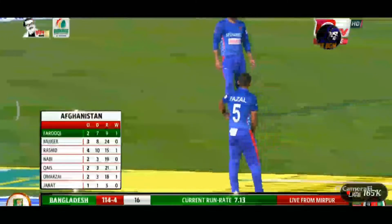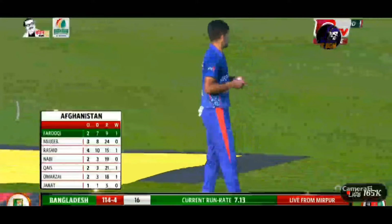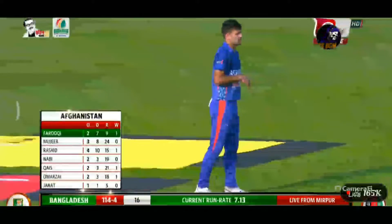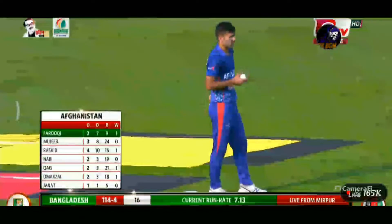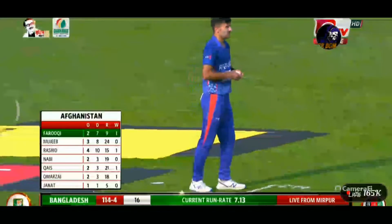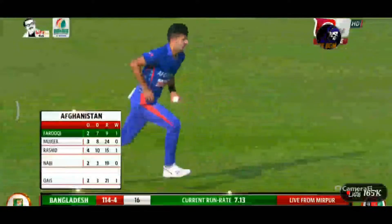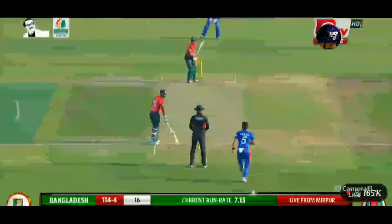Look at this for goodies in terms of options, Atta. Yeah, too many, isn't it? But have a look at Rashid Khan, the spell of 4 overs, 1 for 15. Would you believe that? 1 for 21. There are 3 bowlers who picked up a wicket in the very first over. Qais Ahmed, Rashid Khan, Omar Zain.